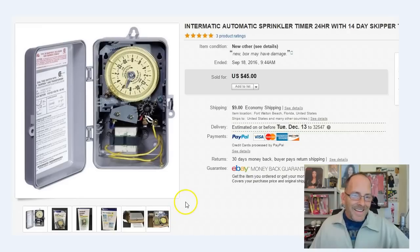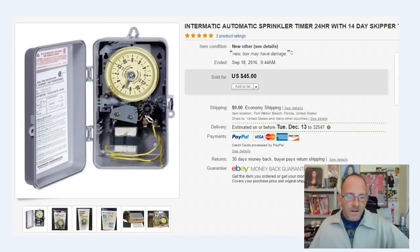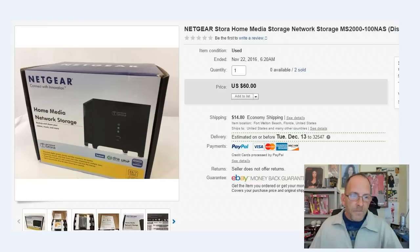Got like 10 of these things for $30 from a guy. They were brand new, and the boxes were kind of tattered, but they're timers for sprinkler systems. And so yeah, I've sold all of them but one or two, I think. Maybe just one of them, but I got $45 out of that. Yeah, I only listed the one, but I'd sold several of them.